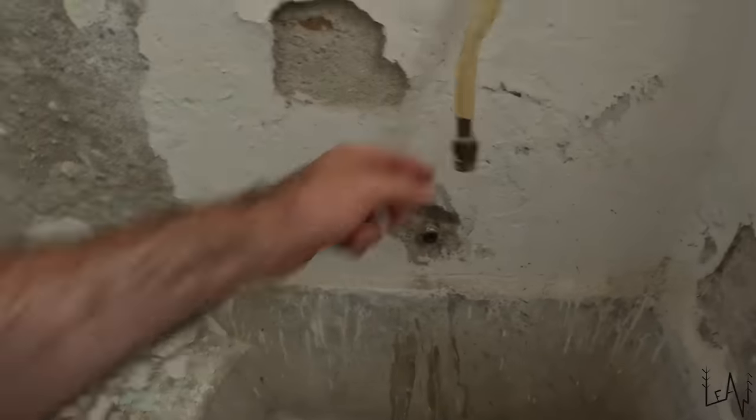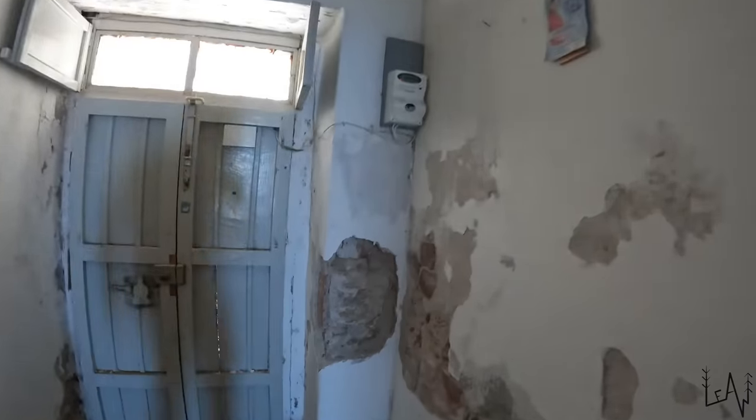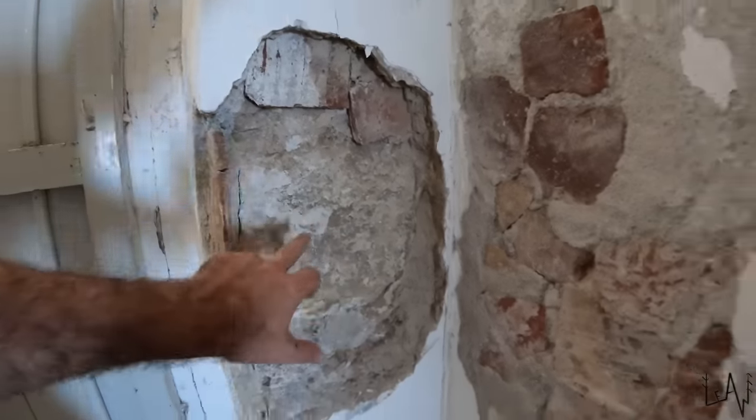I started removing all the old pipes, as you can see over here. I will be removing all of it from the outside. They are already rotten on the inside. So I will be putting copper pipes in the exterior, so it's easier to access. We don't have to destroy all the walls that are really old, ancient walls. As you can see, there are huge stones inside the walls, so it's better not to work on these walls too much.